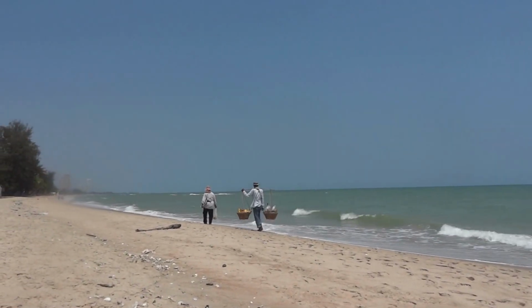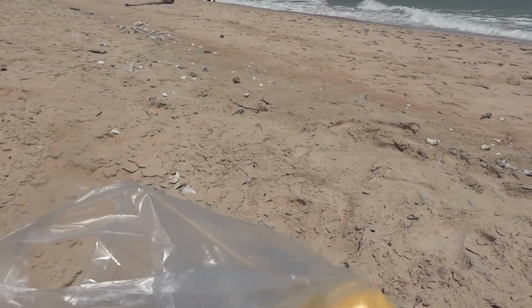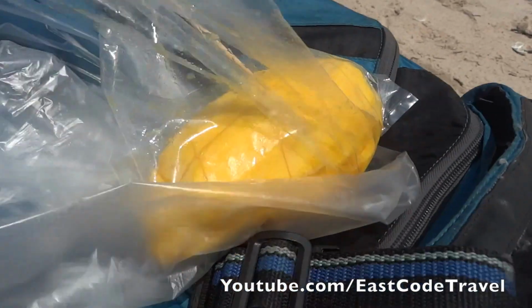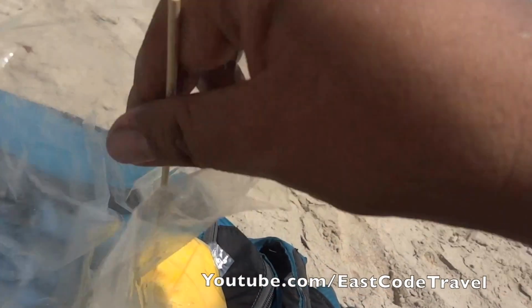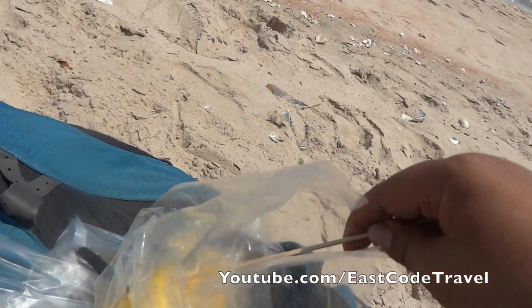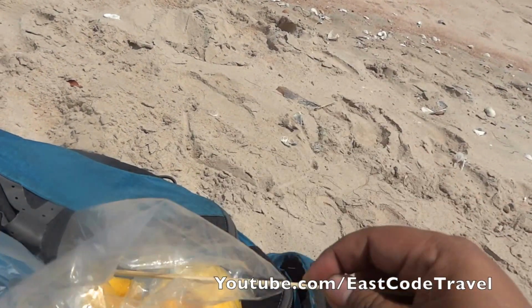And the fruit vendors, they are living here. I bought this for just 50 baht. It's about 2.5 US dollars. This is the mango, let's try this. This is a bamboo stick. Use it for everything. It's disposable and made from nature.